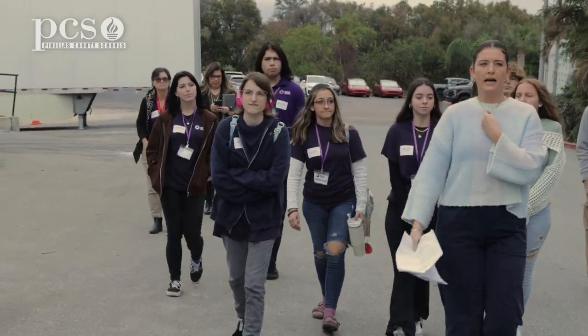I learned today that a lot of little things are put into the bigger picture that you see, and you don't really know much background until you really, like, explore.